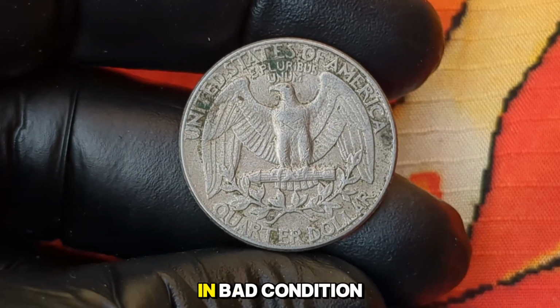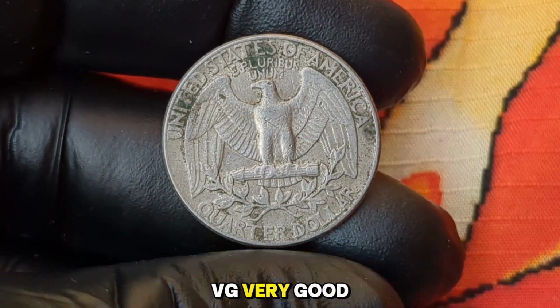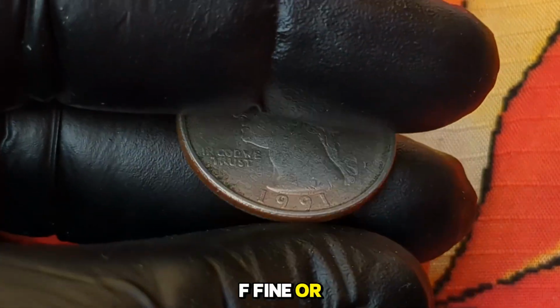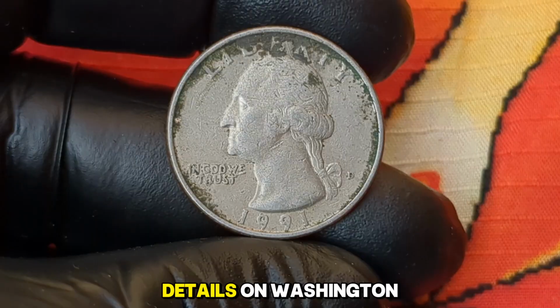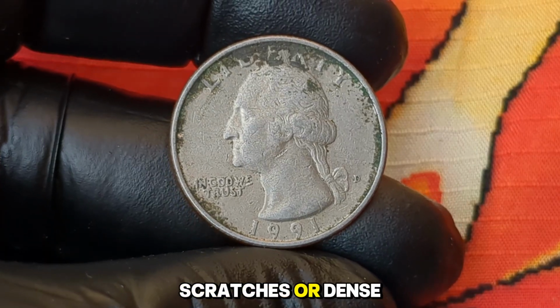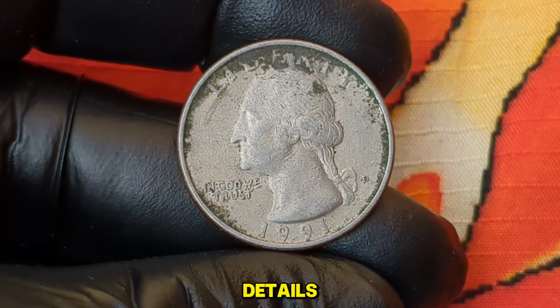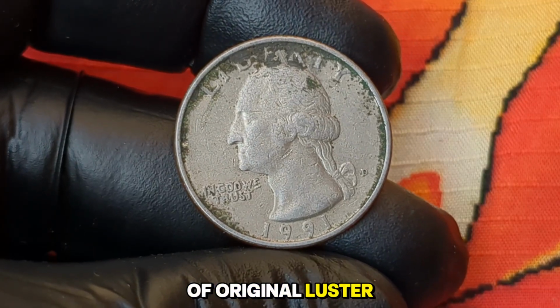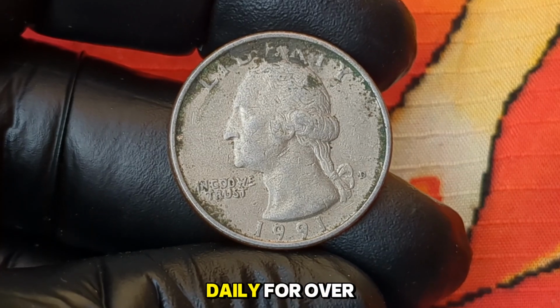When we say a coin is in bad condition, we are usually referring to grades like G good, VG very good, F fine, or even lower. In these grades, the coin often has heavy or very weak hair details on Washington, scratches or dents, flattened lettering, dull or dirty surface, weak or missing eagle feather details, rim damage, loss of original luster. Bad condition coins are common because the 1991 quarter was used daily for over 30 years.